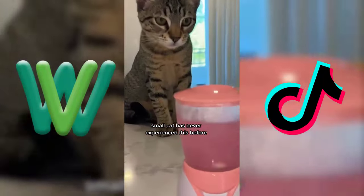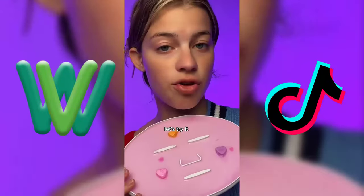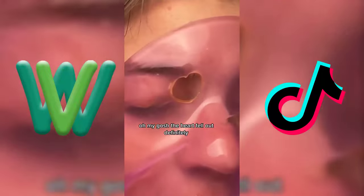Small cat has never experienced this before. Now we dump that in. We let it sit and then we're gonna try it. Let's try it. Oh my gosh. The heart fell out. Definitely.